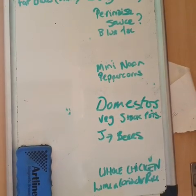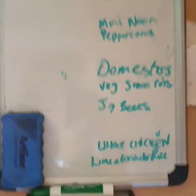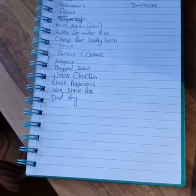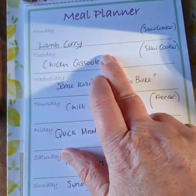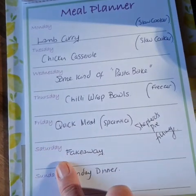It's just a case of when you use the last of something or you need something, make sure it's on the board. And then that gets transferred over onto a shopping list to make sure that we get everything we need. But what I've done this time is I've started with my meal planner. I have a freezer outside, so I've already checked that. So I've created my meal plan here.